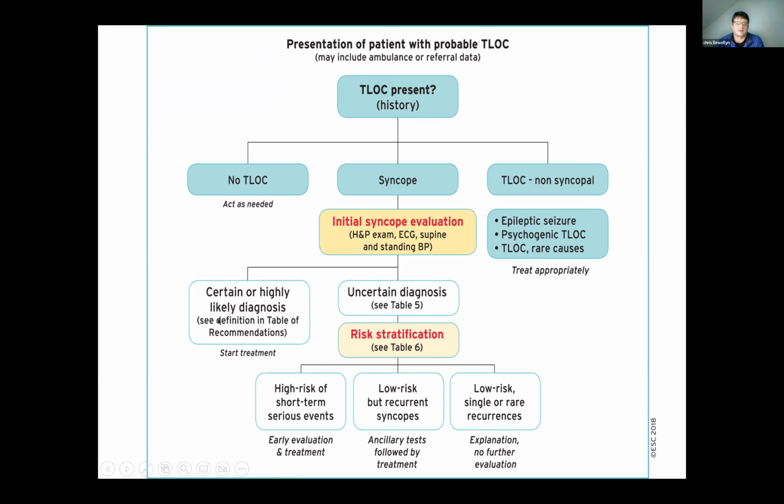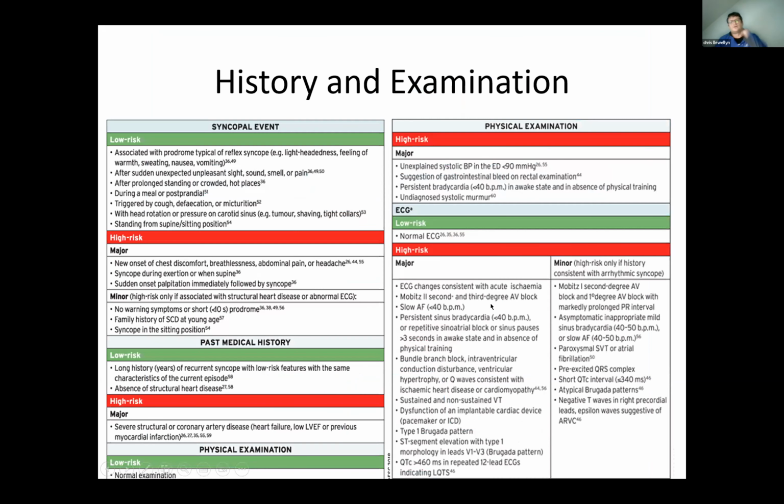If you've got a certain highly likely diagnosis, then you should start treatment. In fact, the problem with a lot of the syncope that I see is, although it sounds highly likely, we don't really have particularly great treatment, especially within the TELT patients that I see. So history and examination. There are a number of factors which are either low risk or high risk. Patients with a high risk need to be treated slightly differently from those with a very low risk history, low risk examinations.